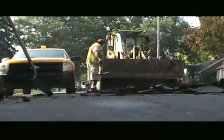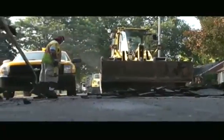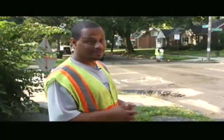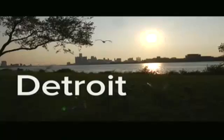They got ideas too. The only thing wrong with Detroit, people have lost hope here. Residents, city workers, so much corruption. They lose hope. But I grew up here. I love this city. I think it can come back.